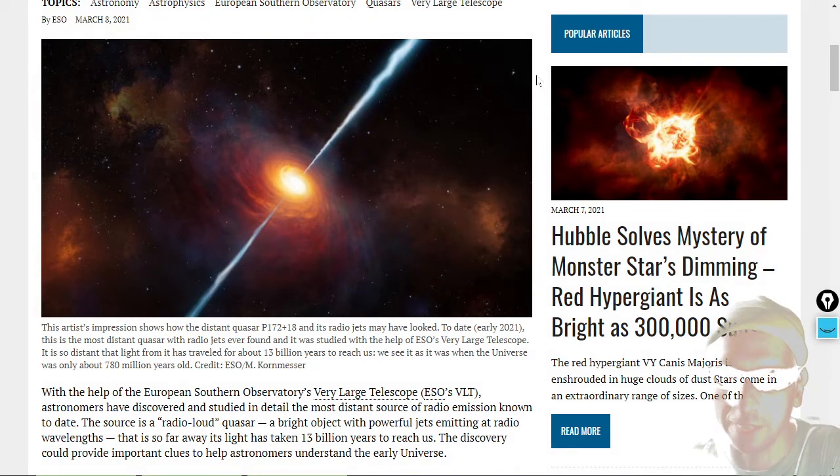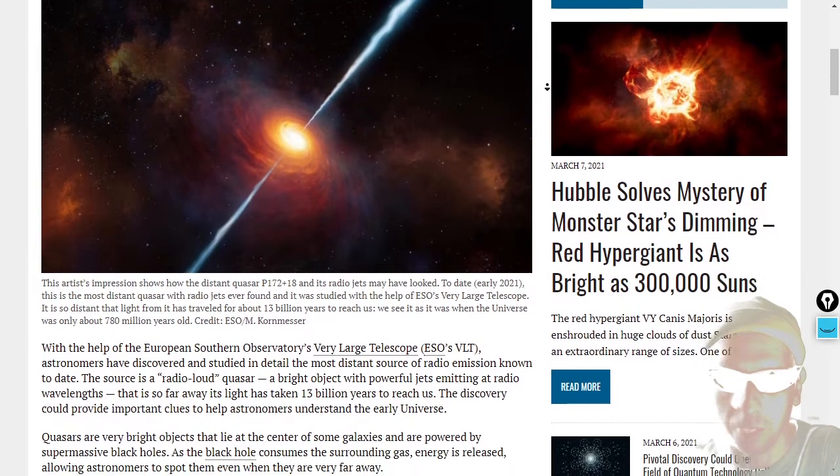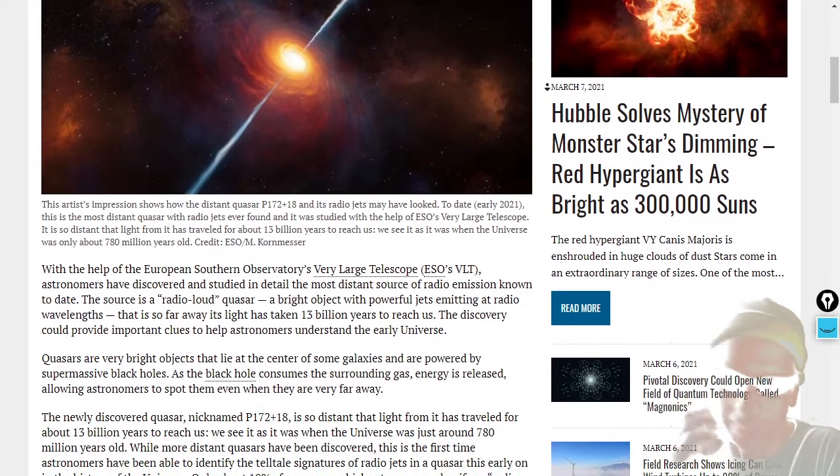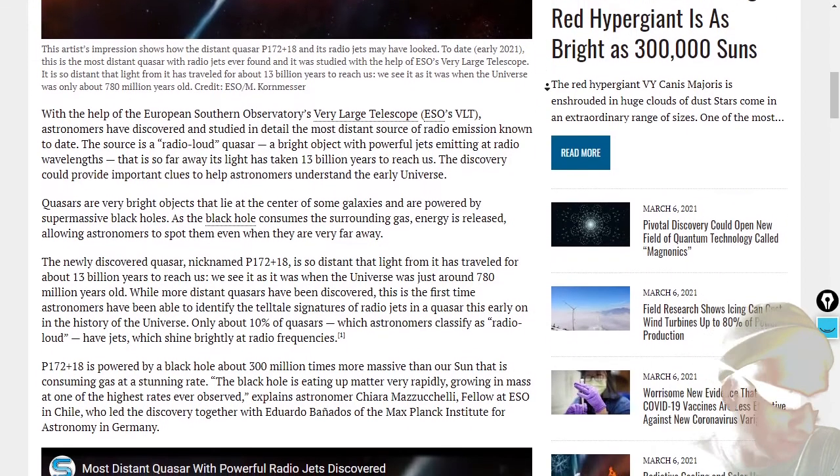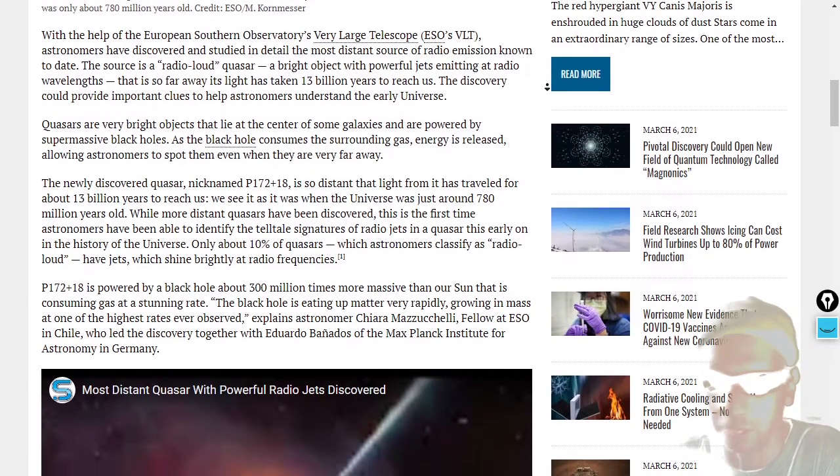And in any case, P172+18 must be a pretty organized galaxy, or it wouldn't have jets like that, right? So how is it 13 billion years old? Does this fly in the face of the age of the universe and the Big Bang? Well, indeed it does.